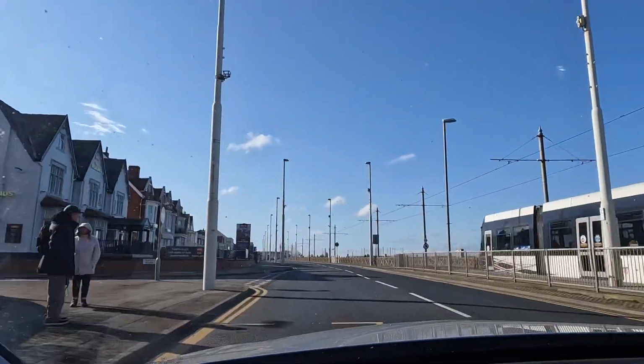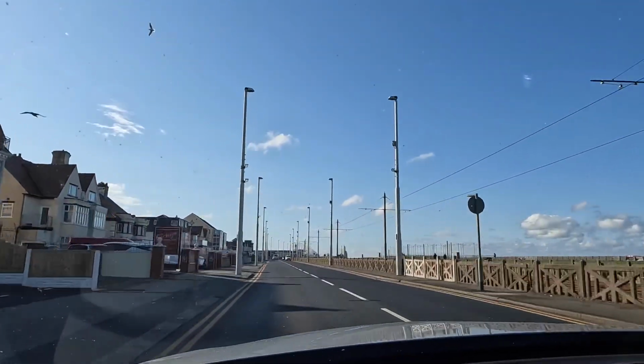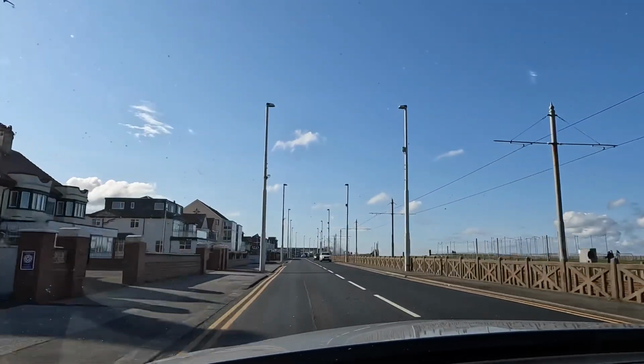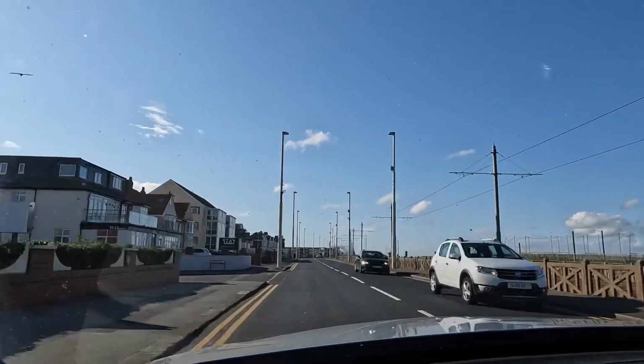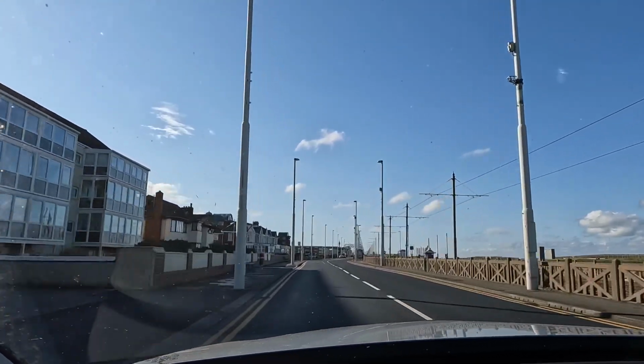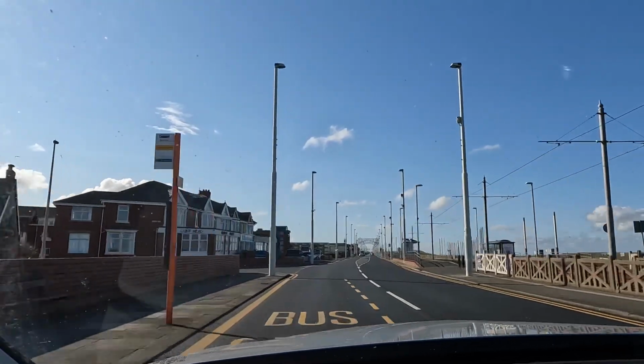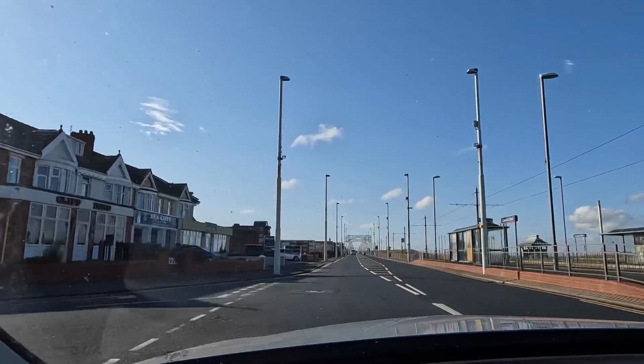Bispham tram stop. Nicely positioned so you can get a cup of tea. There's a public toilet there, you can go for a wee. You can catch the tram, you can go to the shops. There's a Sainsbury's down Red Bank Road on your left if you want it, if you're doing a self-catering staycation.